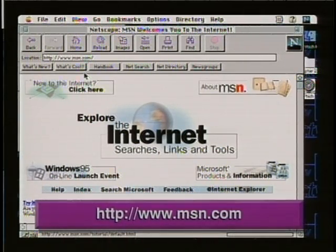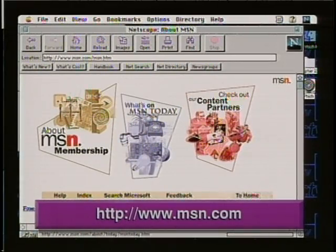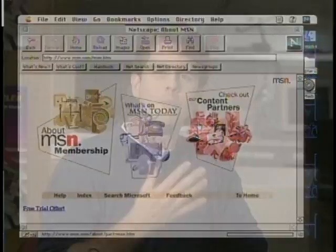You just go to the MSN website and you can click About MSN, and well, you can learn what's on MSN today. And there are more things you can do, but you can get a general feel for it before you ever become a member.